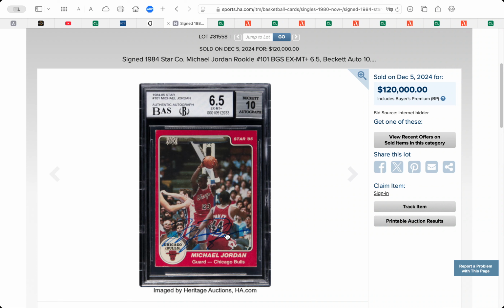I guess it comes down to budget: 67,000 versus 312,000 versus this one was 196,000 and then the Heritage one was 120,000. So I guess, do you want the card? Number one? Do you want it autographed? But you can't go wrong with any of these cards. But the SCP one was clearly the better card of the four.